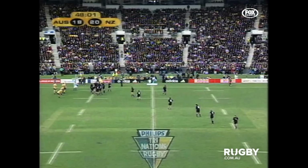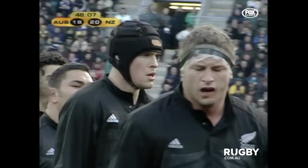Well, within 6 or 7 minutes of finishing Waltzing Matilda the other day, the All Blacks are up 21-0. Maybe they should reinstitute it.